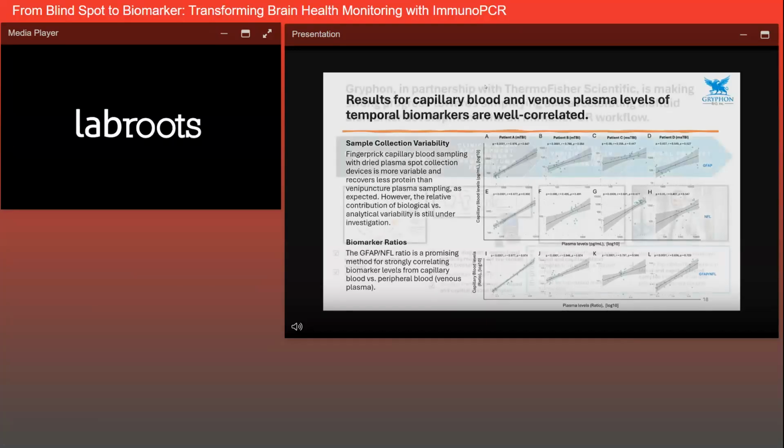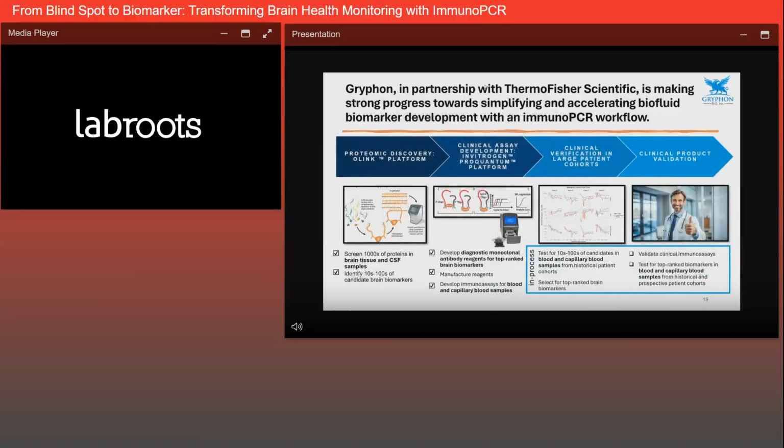On to the next one. So we're back at where we started. This is our platform, our ImmunoPCR workflow. We've screened thousands of proteins with the Olink platform in CSF samples, identified some candidate biomarkers, started assay development on the ProQuantum platform with our diagnostic antibody reagents, manufactured those reagents, and developed the immunoassays for them, still doing some work there. The next step is to verify in large patient cohorts, both of traumatic brain injury and Alzheimer's patients. And then ultimately to validate our clinical product with a clinical immunoassay for our top-ranked blood and capillary blood samples. Those would be not just from historical cohorts of patients, but also from prospectively collected samples from new clinical studies.